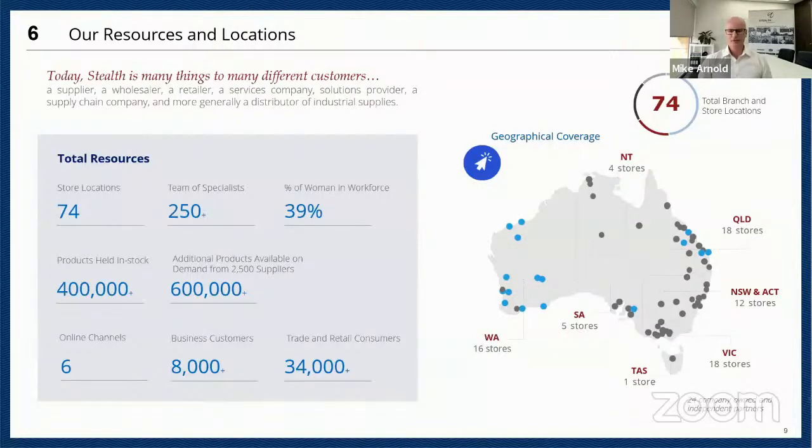Whilst that might seem a lot, and the 600,000 lines that we pull on demand, the operating model really is, once we have a product that has a certain amount of stock turns, we will then hold it because the demand supports that. Anything else we buy in on an as required basis to fulfill customer orders. We have 8,000 customers, 34,000 retail and trade consumers, and that doesn't include the operators that go into independent space.